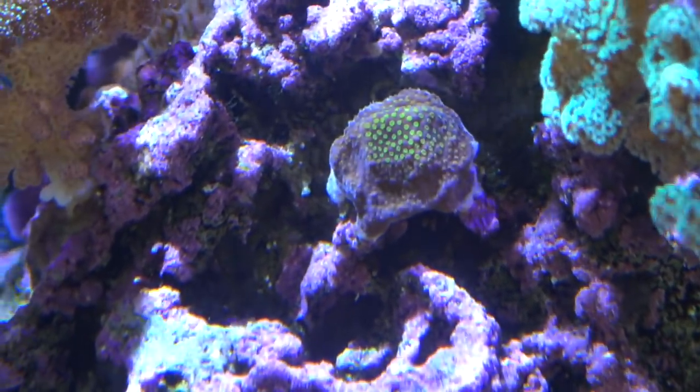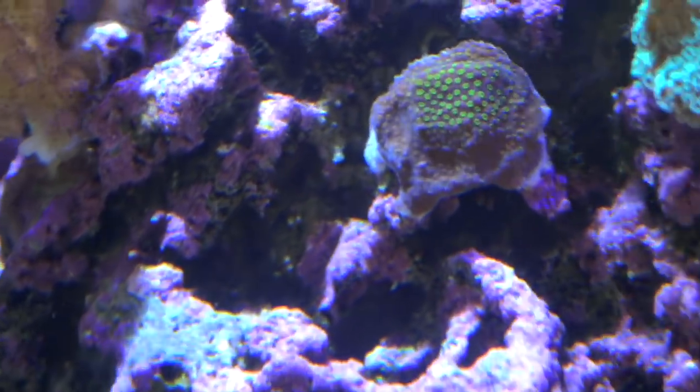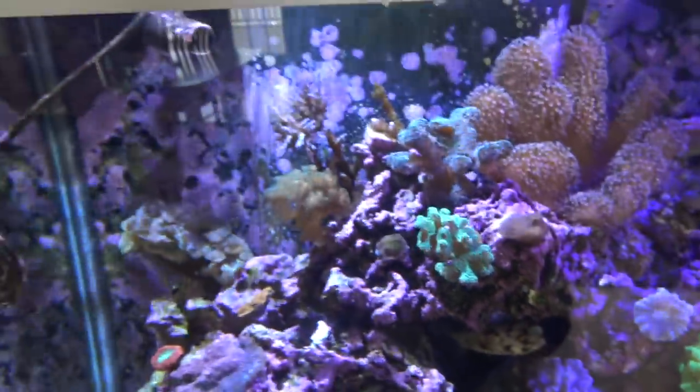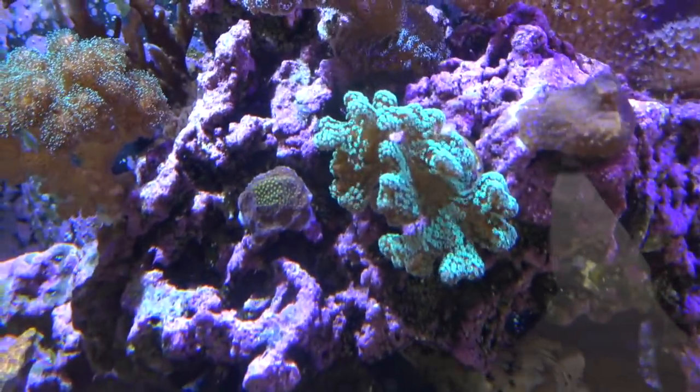Here is a Rainbow Montipora. Not totally open now. I'm not too sure why, but green, red, encrusting pretty well on the sides, looking really good. Here I moved those, if you guys remember, I had those neon bird's nests on the top. I moved one of them over here. He's looking awesome. I want it on the rock work now because they pop. But that one's looking great.